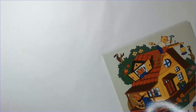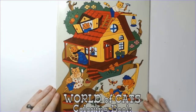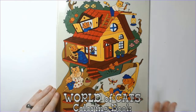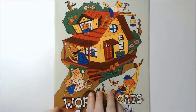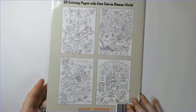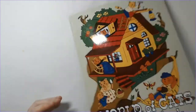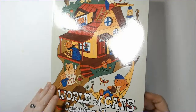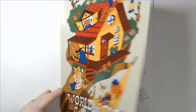There are some familiar artist names in here for many of you. They're just books that don't get shown very much. This is Sunlife Drawing World of Cats coloring book, and it is Amazon printed. There are 25 pages, it looks like. So basically cats being like humans, which is always a way to get me to buy a book: just have the cats doing human things and that will probably do it. It is one-sided.